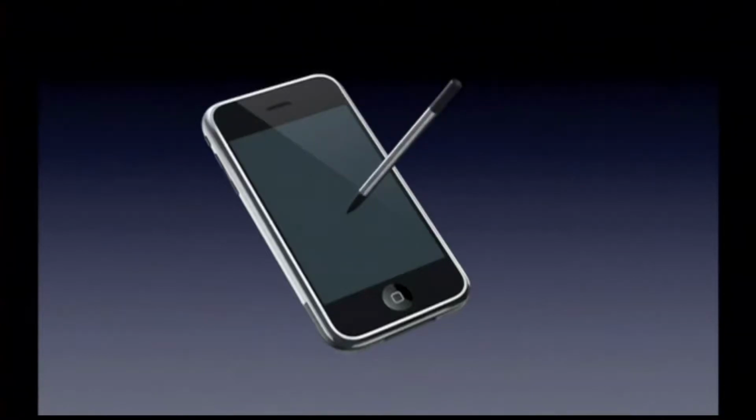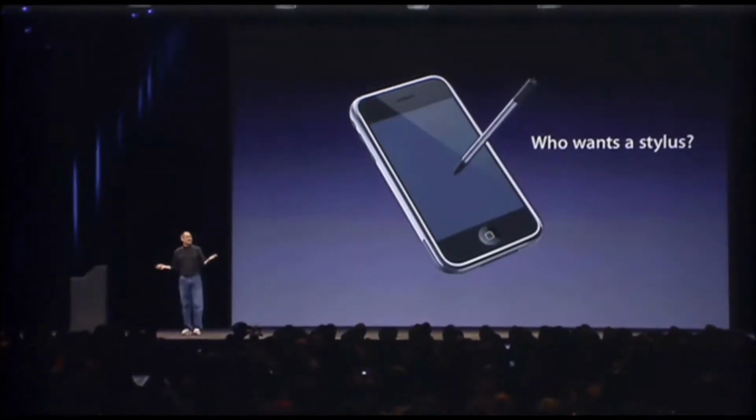Oh, a stylus, right? We're going to use a stylus. No. No. Who wants a stylus? You have to get them and put them away and you lose them. Yuck. Nobody wants a stylus.